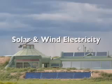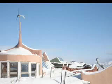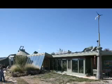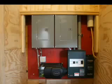Solar and wind electricity: solar panels, windmill, batteries, and power organizing module. This building is completely off the grid, meaning it is not attached to any main utility lines. It produces all of its electric power with solar panels, and windmills can also be used. These on-site renewable energy sources charge a bank of batteries in the systems room. The power organizing module, a specific design produced exclusively by Earthship Biotecture, distributes energy from the batteries throughout the house.